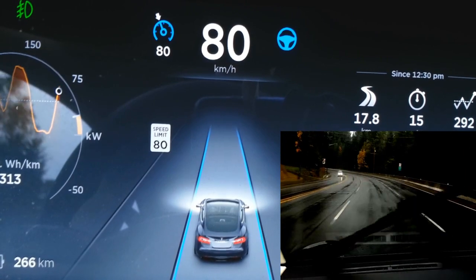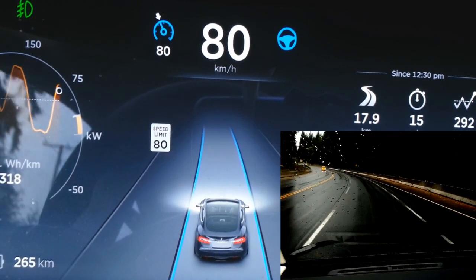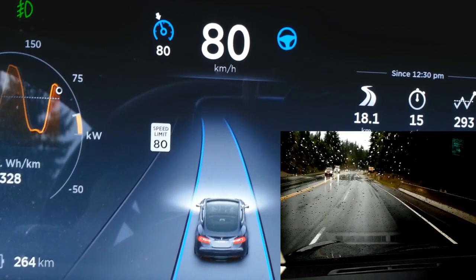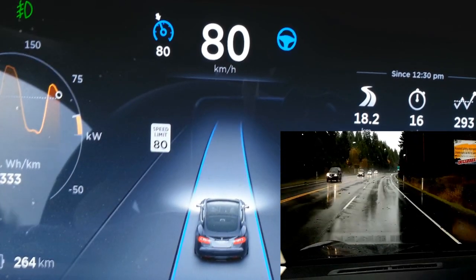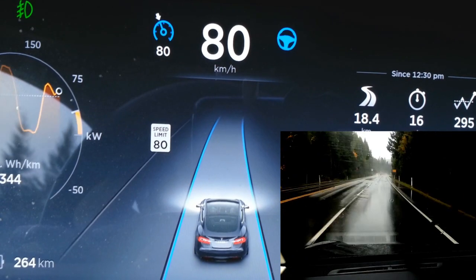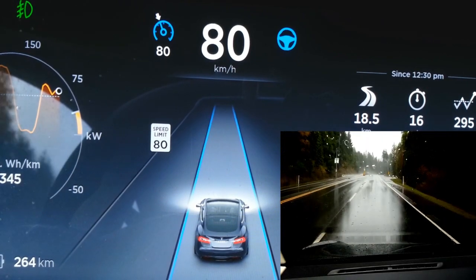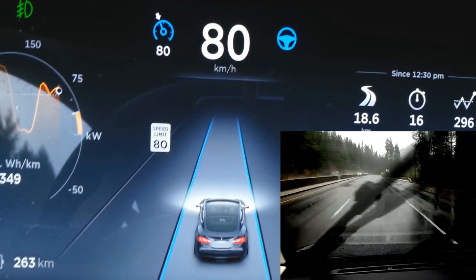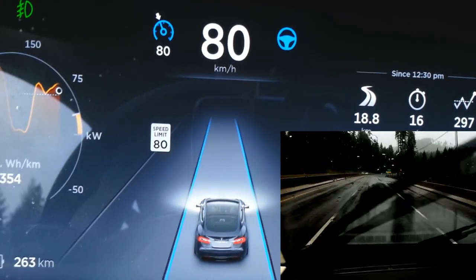And underneath that is the average watt-hour per kilometer. Right now it's 313. That's higher than average for all-time driving because we're going uphill. And then in the bottom left, it's our expected range, 264 kilometers right now. This is a new display, completely different than the one before Autopilot was updated, or over-the-air updated.